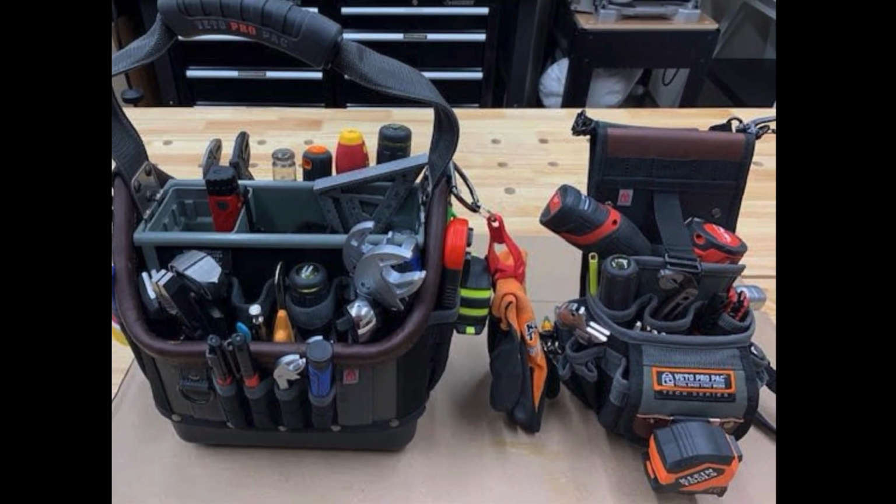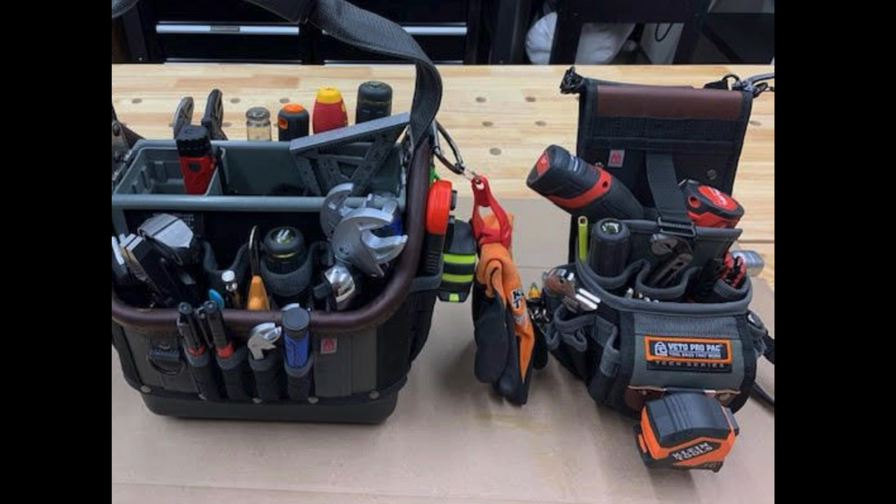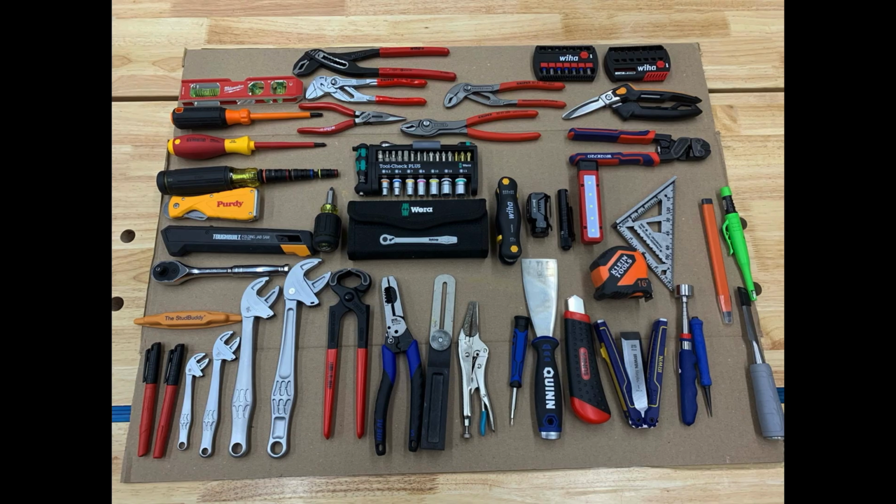So he's got an M12 driver in there. Klein gloves. Those ended up being the best in my opinion for the price in my little testing that I did, and I've been wearing them. And the Klein tape measure, I don't think I saw some of those things on this next picture. So yeah, this is the very last picture. So this is all the tools we're going to see.